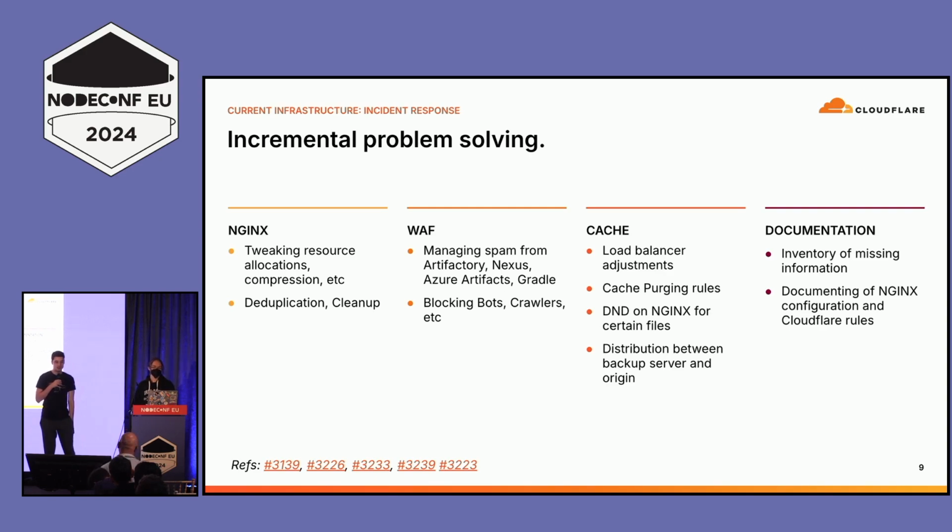Which goes to the next slide regarding incremental problem solving, which I can talk about. We tried over time to solve things as much as we could. So for example, NGINX, which is what is running on the server, there were a lot of configurations that were not optimized, like default settings. So how the compression works, what should be cached, hot paths, because you want to ensure that only the things that are actually being requested a lot are cached. The other things you can kind of disregard, optimizing certain resource constraints, etc. Clean up of the configuration, documentation of it, deduplication of a lot of the logic that was there.